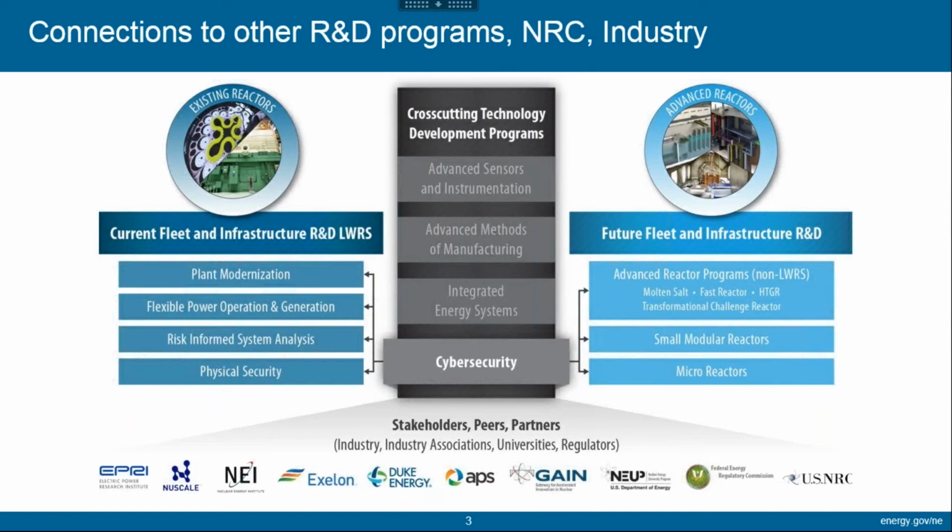For instance, if we're doing work on cybersecurity for existing plants, actually implementing it in the context of a digital upgrade might be managed by our light water reactor sustainability program. Similarly, if we design something to remotely or autonomously secure operations for a microreactor, the program that implements that would probably be our microreactors program. So we have close relationships with those other programs, and you may notice some seeming overlap among scopes, but we will work that out and make sure that everything is clear as needed if questions come up.